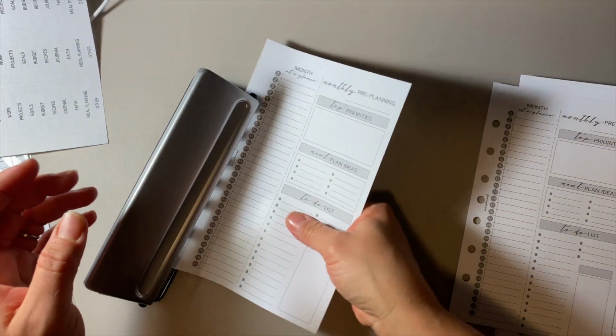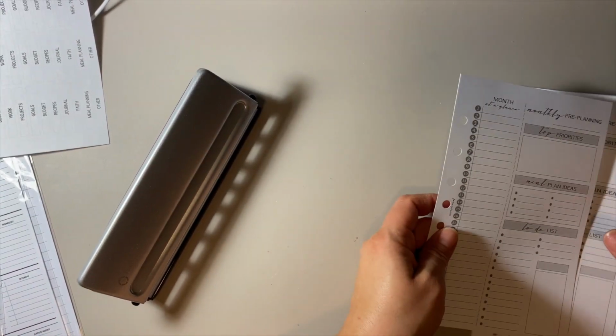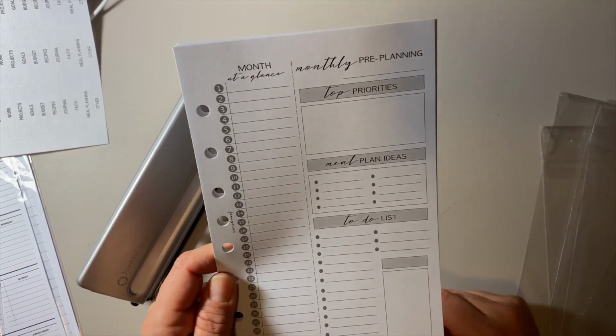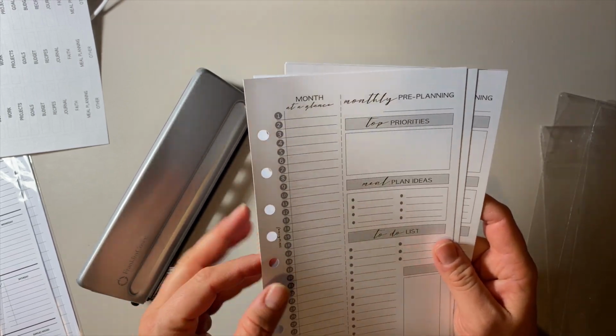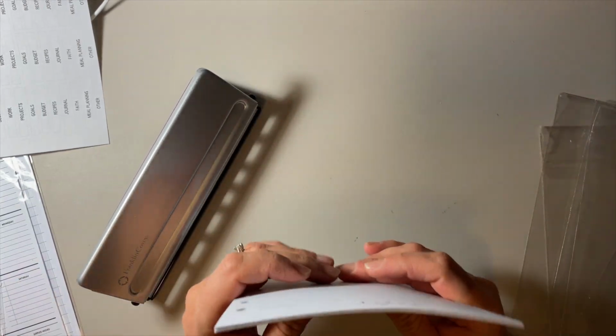And then you can always keep this sheet. You don't have to get rid of it. And technically, if you wanted to, this could actually be your monthly at a glance anyway. It could just be a quick month at a glance. So I like that a lot. I'm definitely going to keep 1 of these. I'm going to have 1 on hand for February because I already have February in my planner.